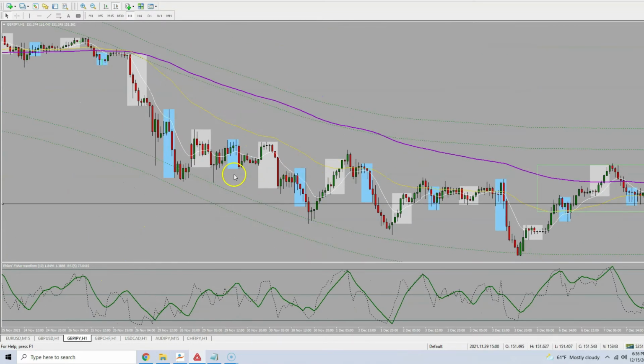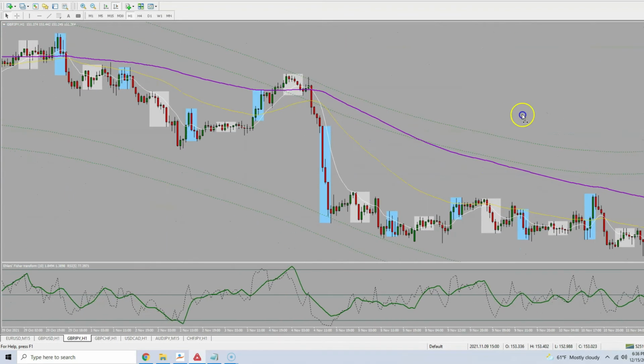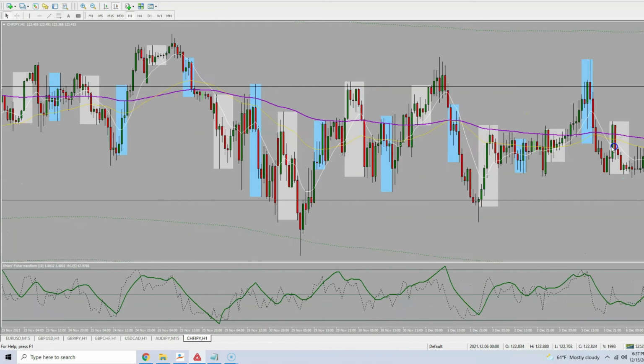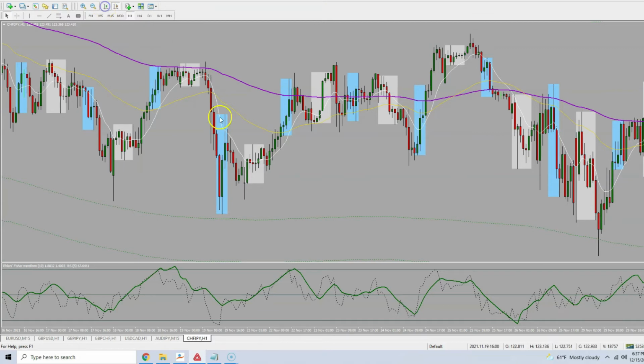Let's see if we can find something else. Okay, here's one. Actually, nope, that ain't one. All right, let me try a different pair. Oh, and that's still highlighted from the last one where I took it, I guess.